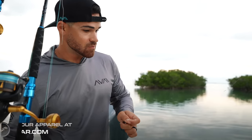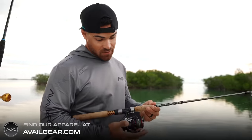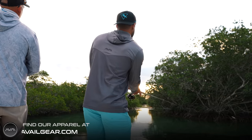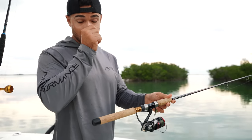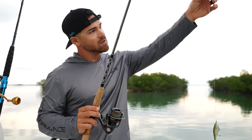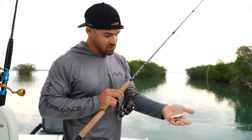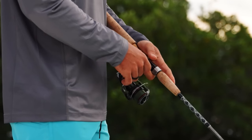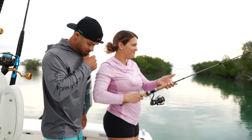So this is what we're using right here. Basically, a little 3000 size reel. We do the 3000s just because we like to keep the whole setup nice and light since we're casting and jigging a lot. Got some 15 pound braid, a 7 foot Key Largo custom rod, and then a 30 pound leader. Probably have about, say, 3 to 4 feet of that. And then we have the little plug like we were showing you guys earlier. Real simple setup, real simple fishing. And I just caught one. You're up next.